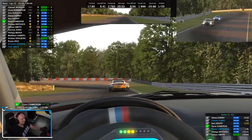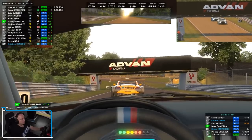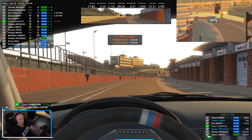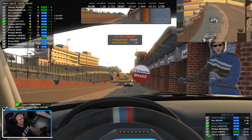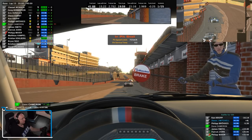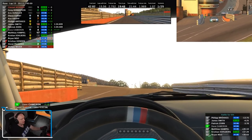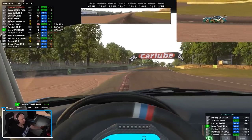Close. I think we should go in the pits, I think. Pit lane speed limit is 72 kilometers. Right, so we're going to put in 26. Putting in 26 litres. Hopefully we can get out without any traffic. Yes. Well, get our head down now for a couple of laps.